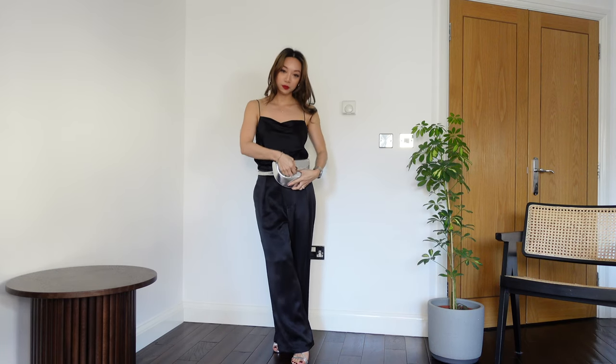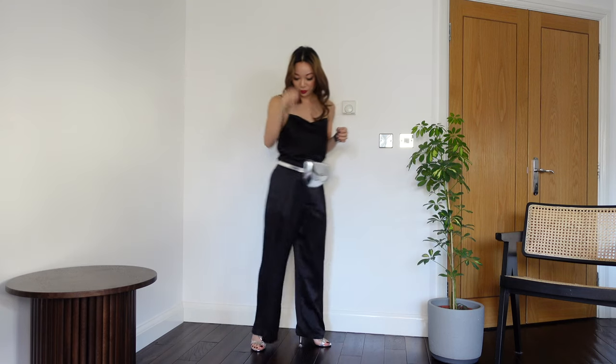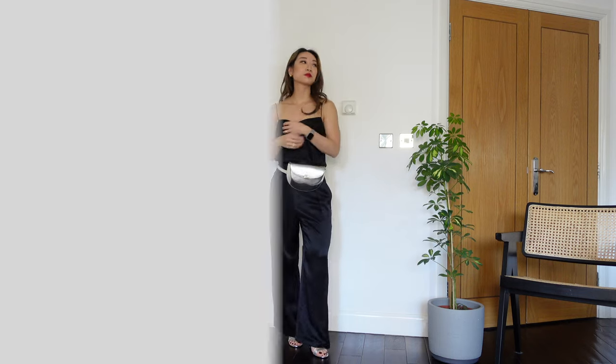Here I've worn it as a belt bag. I think that breaks up the outfit a little bit and gives it a bit more depth and dimension. And I just love that you can have your handbag and have your hands free. I think that's great. So like I said, knitwear and silk work so well together.